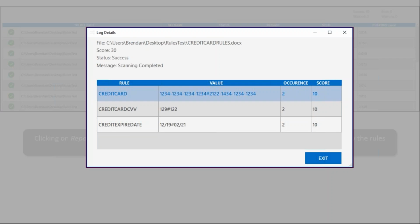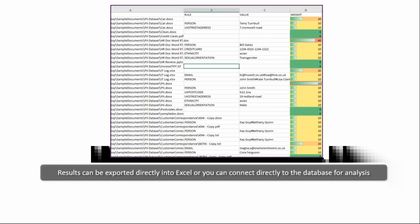And like I said, the reports that are sent to you, you can ingest them into Excel. So if you're a fan of Excel, we can see in this example, we've pulled the report into an Excel spreadsheet. So we can now report on what we found. So we can see that we found certain documents in certain file paths. We found the rules that were run.